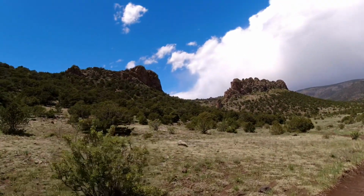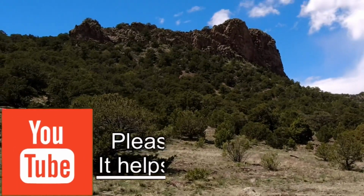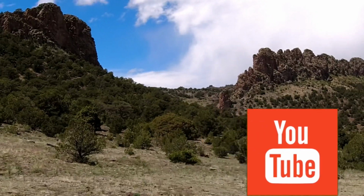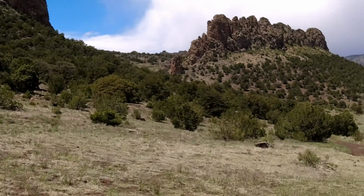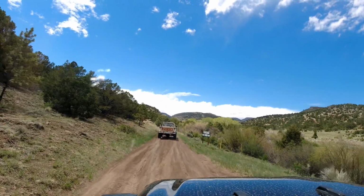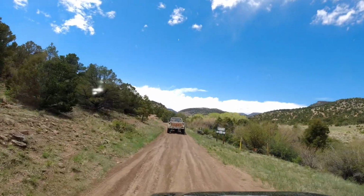We were in and out of rain the whole day. The rain was kind of skimming along the peaks there. So every now and then we get a little bit of rain, but not too bad. It was good to keep the dust down. But as you can see, it's just a really nice area.